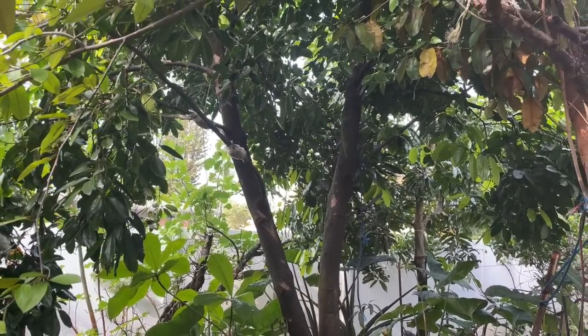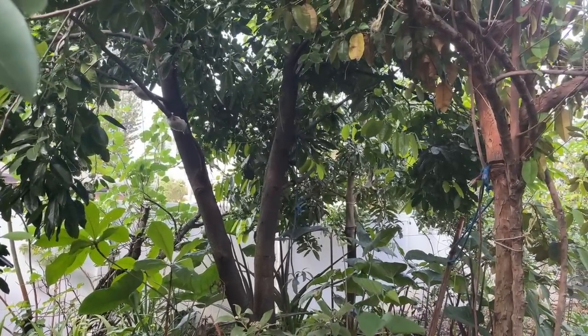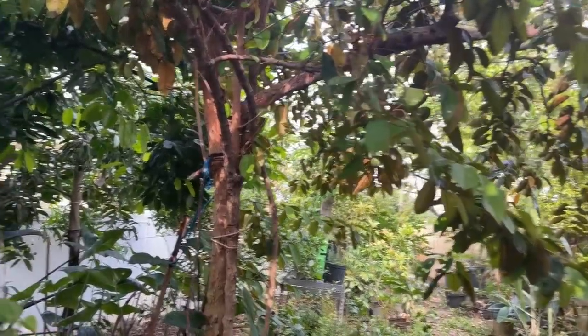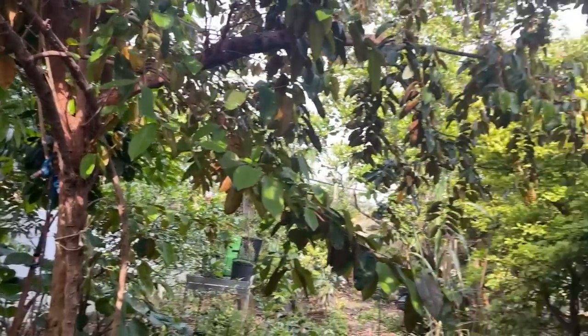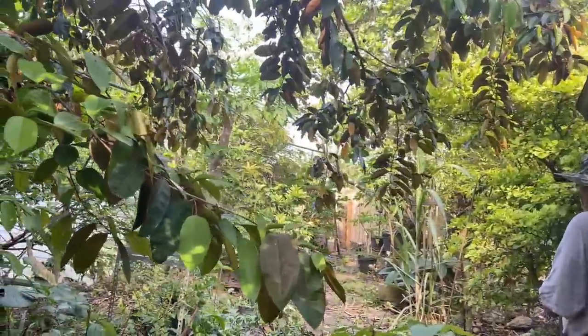Last year it gave us fruit. We had two fruits from it last year. When we had all the wind, it knocked one down, so we only got to try one. Was it a graft or a seedling, the black sapote? It's a graft. Okay. Do you know what variety graft it is offhand or no?